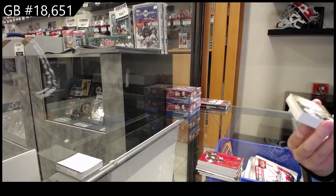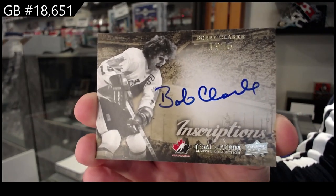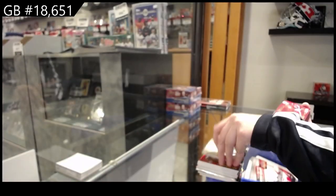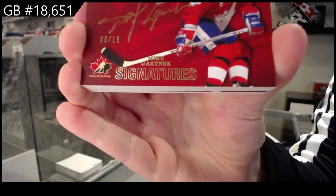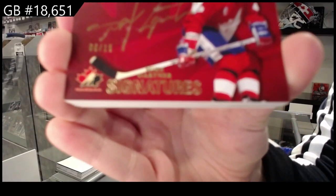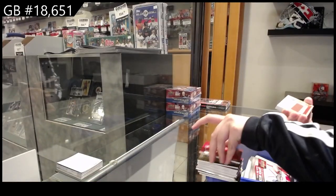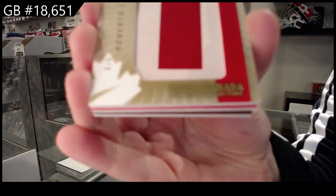Inscriptions auto number to 25, Bobby Clark. Team Canada auto number to 15, Mike Gartner. Roberto Luongo, nameplates number to 6.